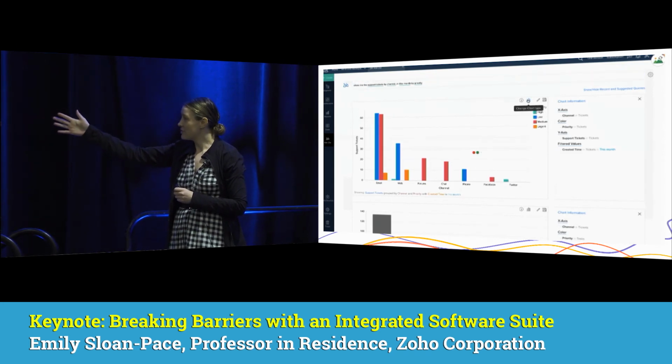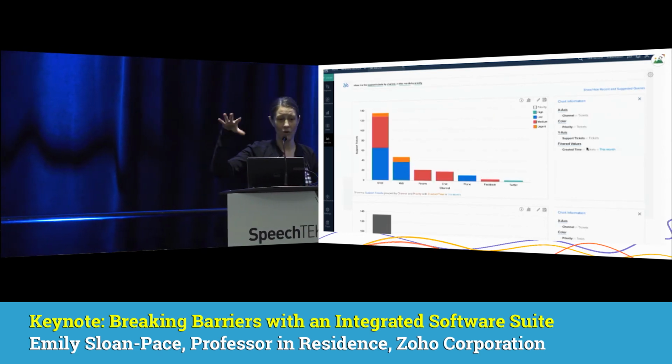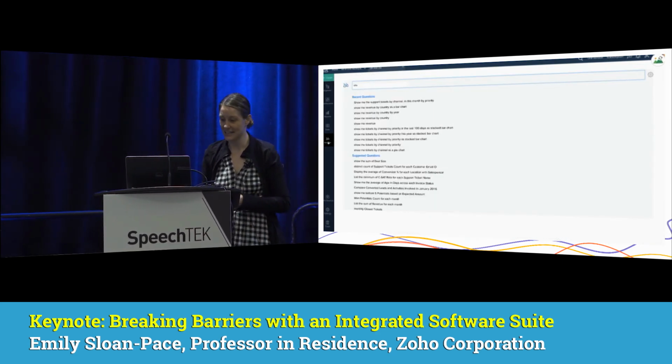I also am able to visualize this data in a whole bunch of different formats. You can see that that drop-down pulls up a whole bunch of different ways of looking at the data. So I can really choose exactly how it is that I want to see this data.